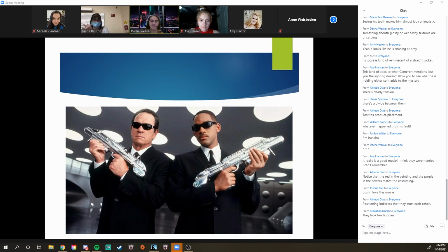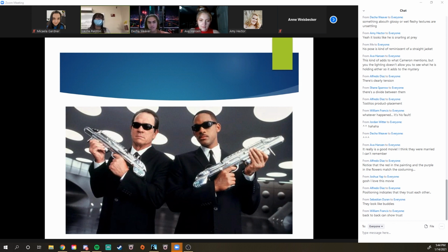Whatever they do, they take very seriously. They're both basically even height. They're standing right next to each other. One's not behind the other one, so they're probably partners, very together. Right. How about the way they're holding their guns? They're open to each other, right?